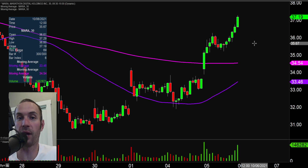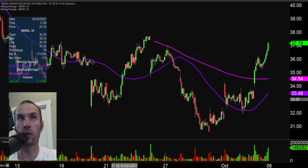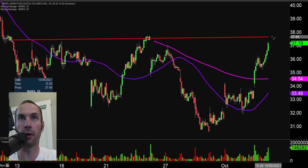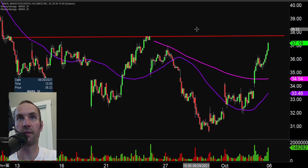So this is not a breakout play in the sense of, all right, let's see if a breakout occurs, and then you can buy the breakout. Now, from that angle, too late. The breakout's already happened. But if you like to play momentum and like to play the breakouts, then it's really a question of, okay, where are some of these next potential areas that the price is going to need to battle through? And the next big one is right up here around the 37.75 mark.